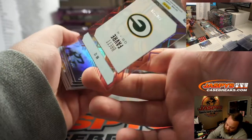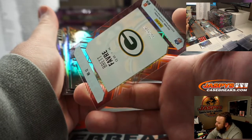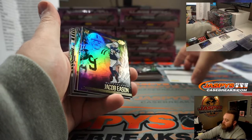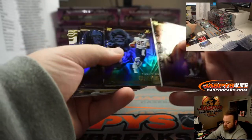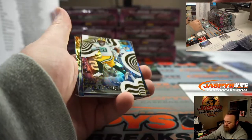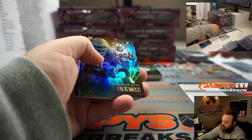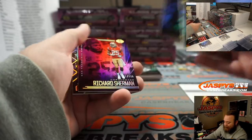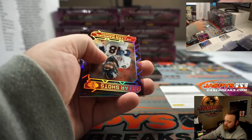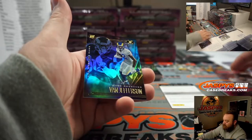Clear shots, Brett Favre to 299 for the Green Bay Packers, which is part of the random number block. Spot 8, Packers random number block is Chad Boone. AJ Dillon, Mystique, unnumbered for that Green Bay Packers random number block spot. Richard Sherman, 106 out of 399 for the 49ers, Victor Samora. Peyton Manning, clear shots out of 149 for the Denver Broncos, Craig McMillan.